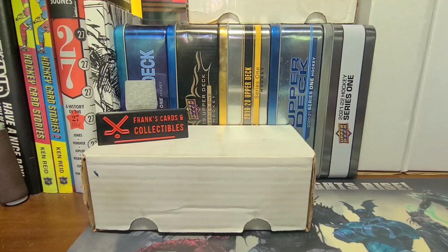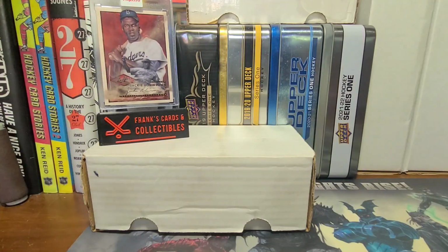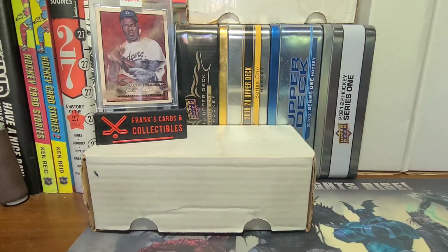But of course, we can't start anything until we have our card of the day. And today's card of the day is one that I actually showed off last week. It's from 2020 Topps Project 70. And it is, of course, this beautiful Jackie Robinson. I mean, look at that. Isn't that great? Yeah, I think so too.